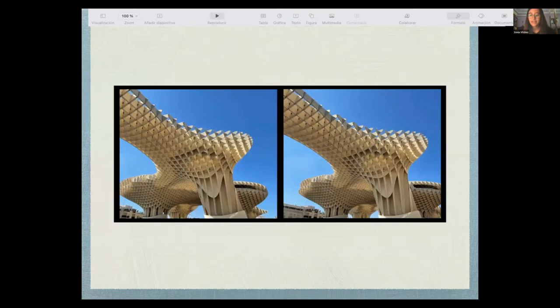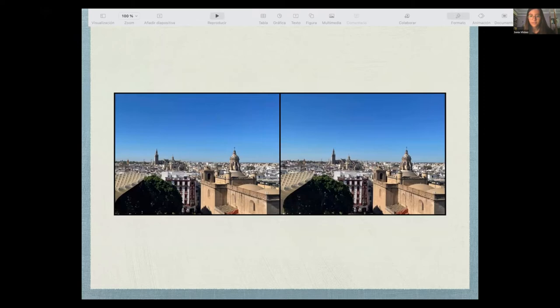This is a modern wooden structure, which is known as the Mushrooms in English, and you can climb it too and get spectacular views of the city, such as this. I took this photo from the top of the mushrooms. We can see the Giralda, the cathedral, some of the most famous monuments here.